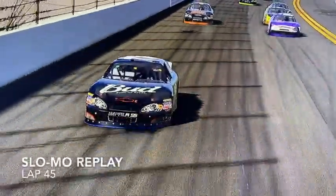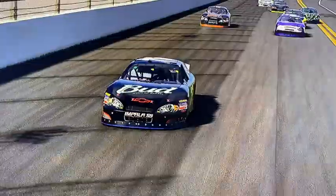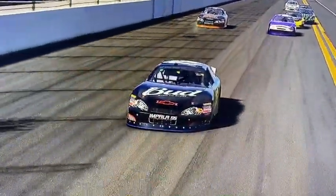We'll take one more look in slow motion here. As Coffee comes into the tri-oval, the wreck is happening in front of him. You can see he's not sure which way to go.